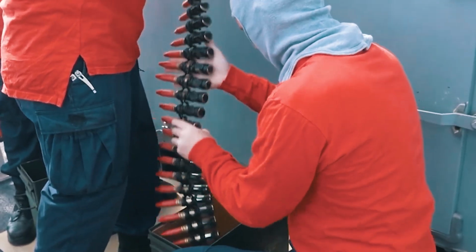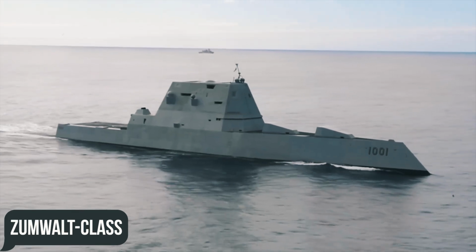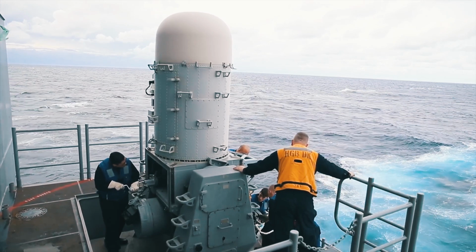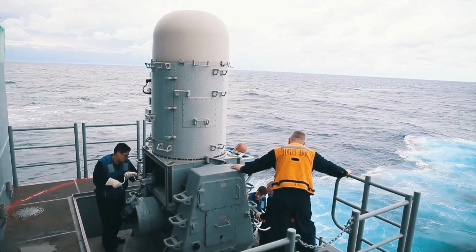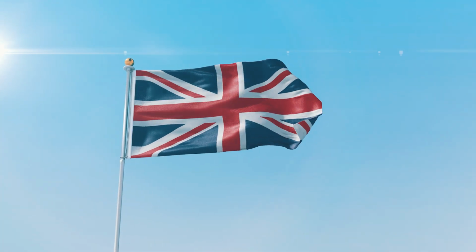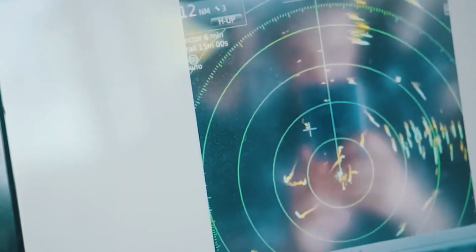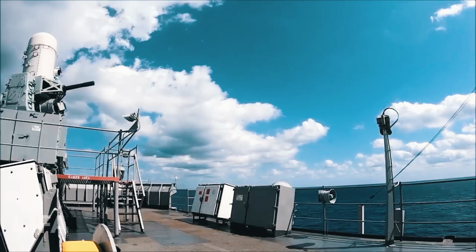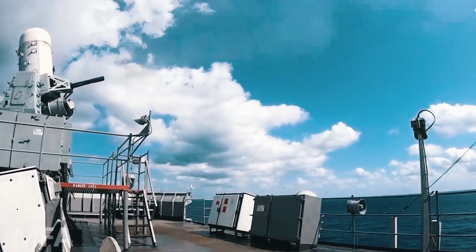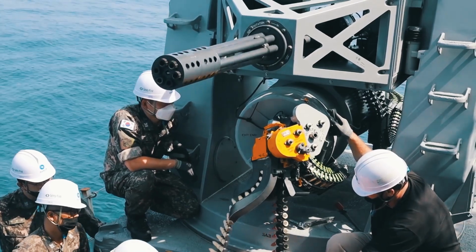So crucial, in fact, that it's on every single surface ship of the U.S. Navy, except the new Zumwalt-class destroyers and San Antonio-class amphibious transport dock. It's also used by the navies of 15 other nations, including Australia, New Zealand, Canada, and the United Kingdom. The Phalanx is a weapon of choice globally, which is a bit too good for a weapon that's having its first kill after over 4 decades of service. In fact, if this is its first kill, what's the weapon been doing in service for the last 44 years, right? Well, let's find out.